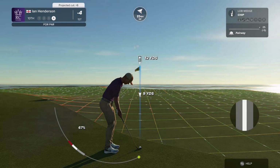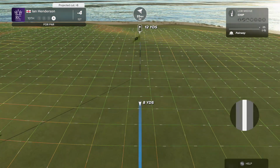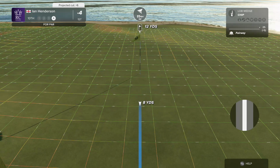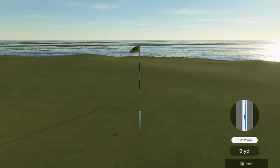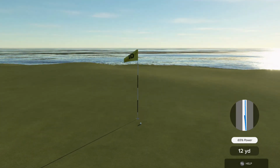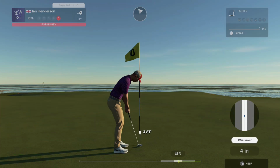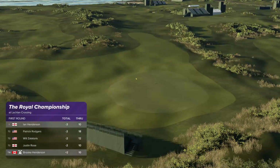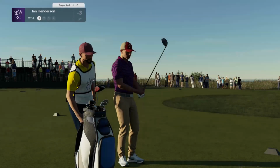Time now for the 4th shot. Currently leading by 2. Great touch. Really nicely played. Yes, very smooth tempo there on that chip. He's currently sitting in first place.